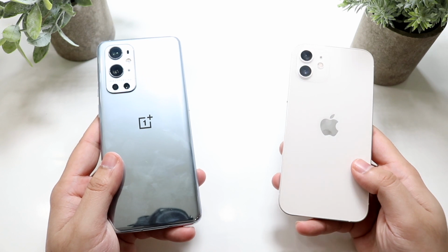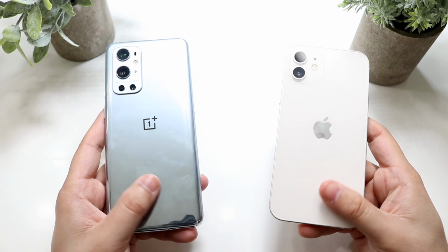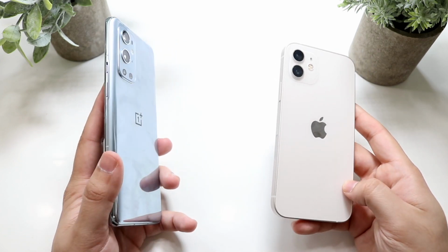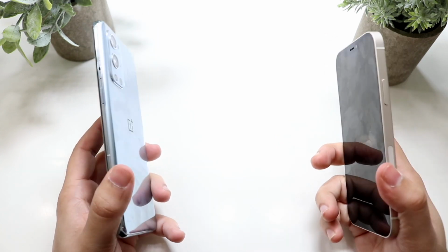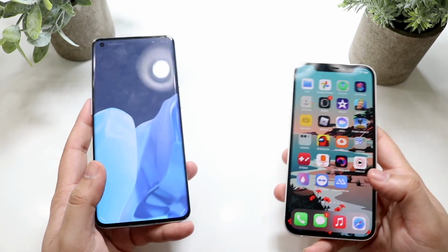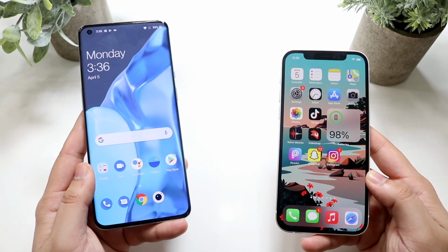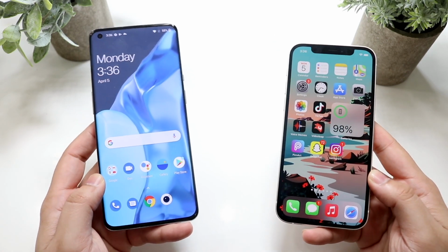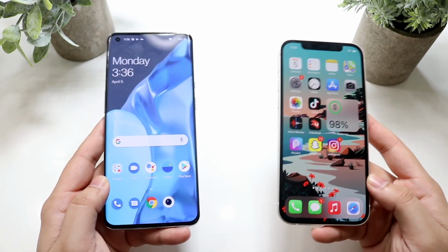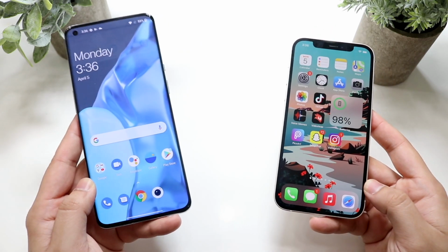And on the back, glass backs on both. Quadruple camera setup on the OnePlus 9 Pro, dual camera setup on the iPhone 12, wireless charging on both. The OnePlus 9 Pro does have reverse wireless charging, which is pretty cool, but that really pretty much covers it up in terms of the outside. Both have IP certification, and I think I've said this before, but pretty much in my opinion, the more complete flagship feeling phone and looking phone is definitely the OnePlus 9 Pro. This phone still looks futuristic. The iPhone 12 still looks dated, and that's a bigger problem with Apple than anything else. I really wish they improved the overall feature ability and all those things. When you look at this one, it definitely looks far better.